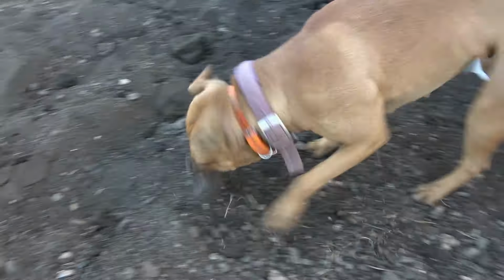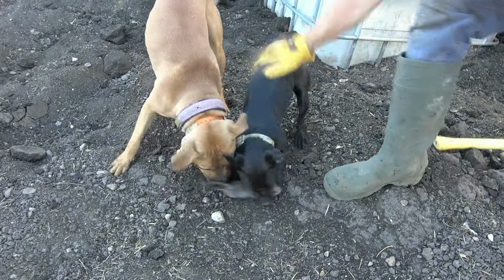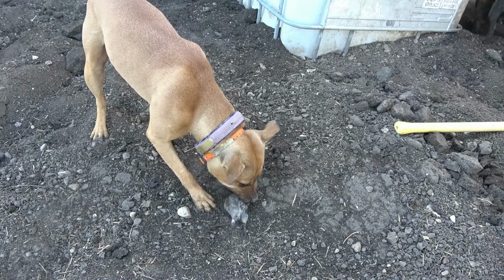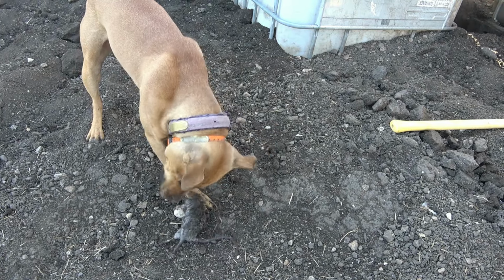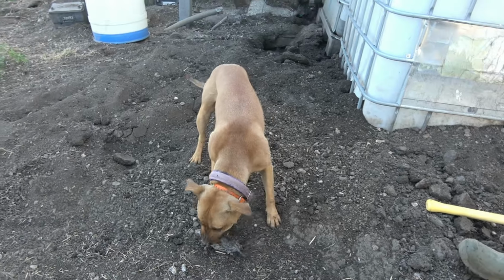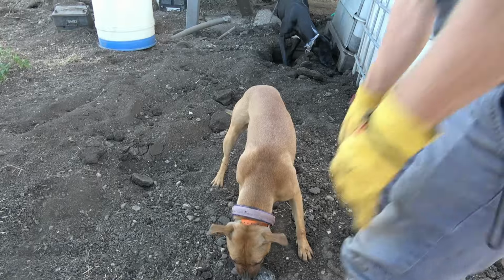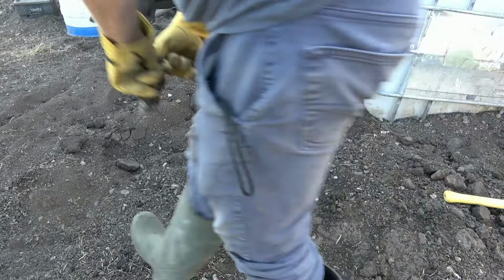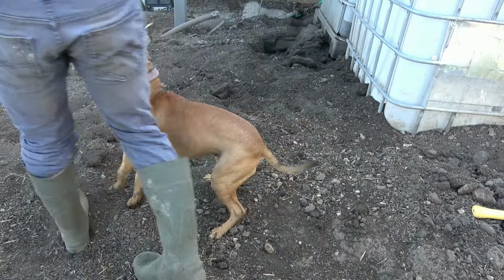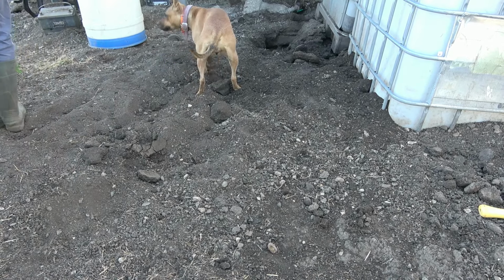Let's actually do this first. Oh, rats! Good job, Bindi. Good dog. That's a good girl. Where'd our bucket go? I had the last one. I had others over there. Good girl. Release. Go find another one. Where's your rat? Look. No. Look. Good.